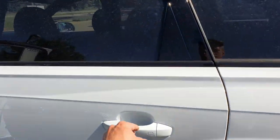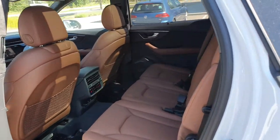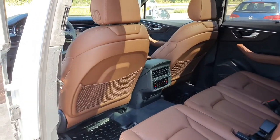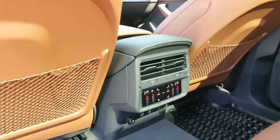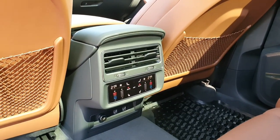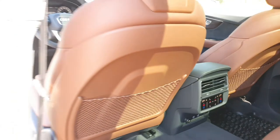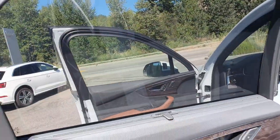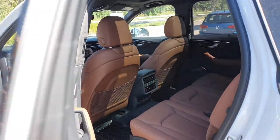Kind of diving into the second row side of things here. Tons of space here for any second row passengers that you've got. They've got a ton of legroom in the back. Additional climate control functions just in the rear here, all touch for our second row passengers as well. And then a rear sunshade too, just for a little bit of comfort of driving as well and privacy.